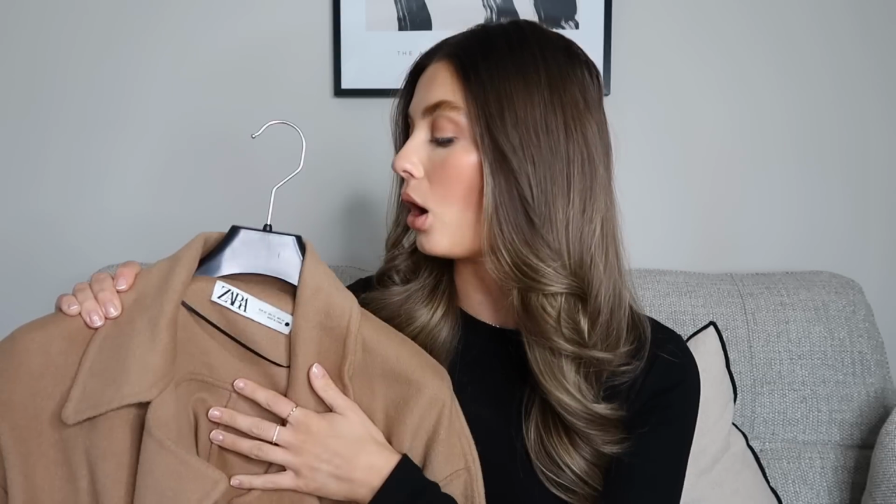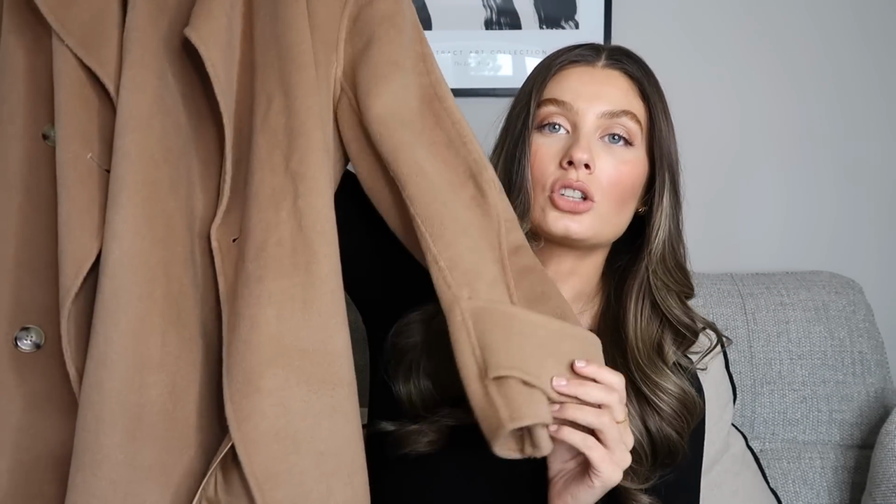So anyway, moving on, I have a gorgeous camel coat here to show you. Again, this is old from Zara. I've had this for about 2 years. Got it in a size extra small, and it's such a beautiful coat.